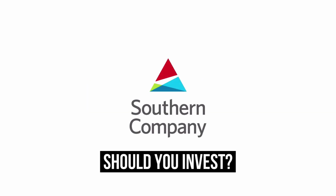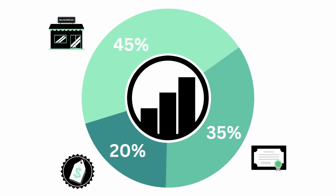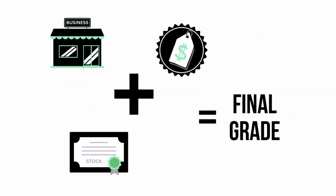Should you invest in the Southern Company? Let's analyze it on GrowthShares. This analysis is split into three factors, the business, the stock, and the price. Within each factor, a total of 11 metrics from business growth, performance, to intrinsic value. Each of the three factors and 11 metrics are given a grade from 0 to 99, with 50 to 59 being considered average. The three factors are then graded and combined to get our final grade.